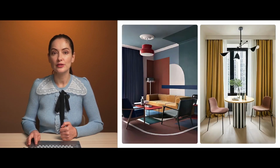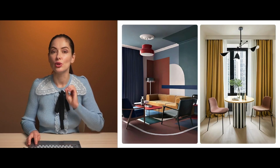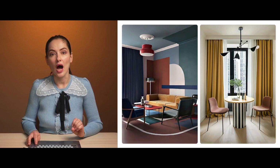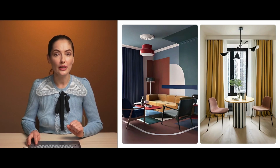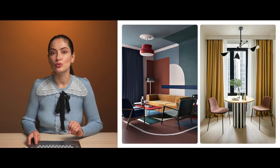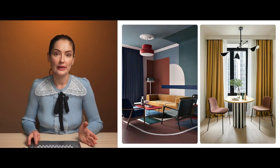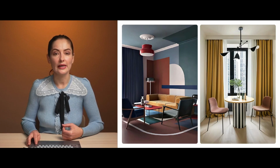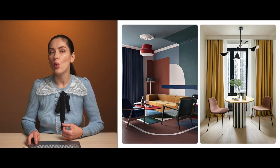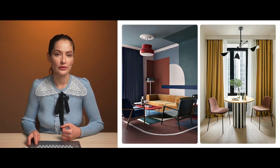What makes Memphis truly unique is its unapologetic individuality. It stands out, sometimes even challenges the eye, and that's exactly why people love it. Today, product designers continue to reinterpret Memphis through modern materials and fresh perspectives. It's not just a trend, it's a statement. And that's why I believe Memphis will always have a place in the design world.